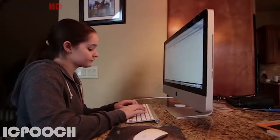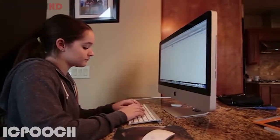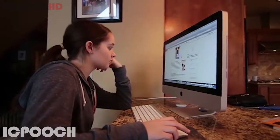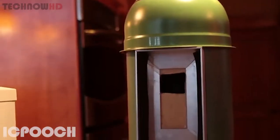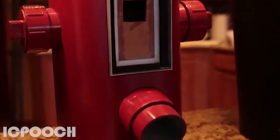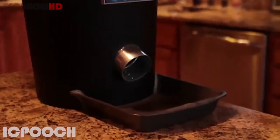I researched to see if there was a way to virtually connect with your pet and deliver a treat. Surprisingly, there wasn't. I discussed my vision with my parents, who got very excited about the idea. With the help of my dad, I built a series of prototypes in our garage. Finally, I had something that was real and actually worked to further develop into my invention called ICPOOCH.